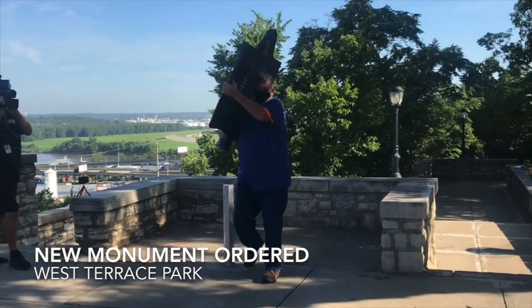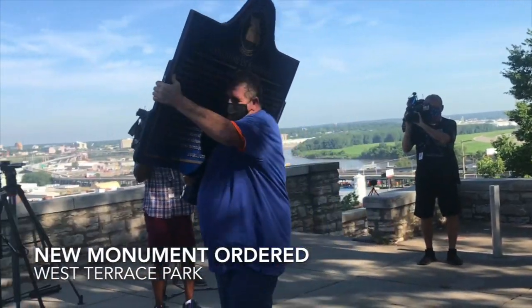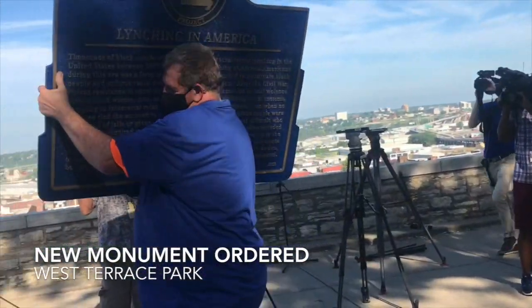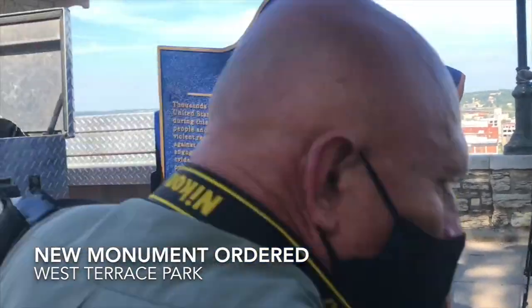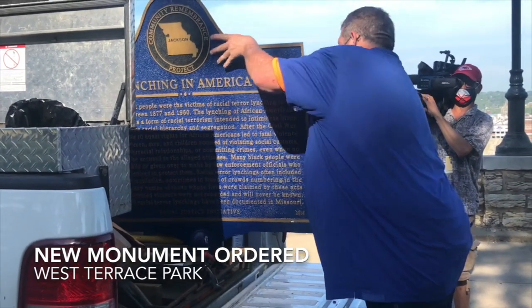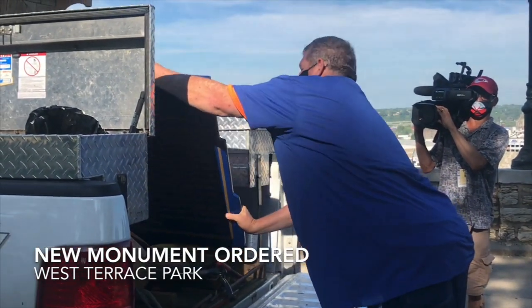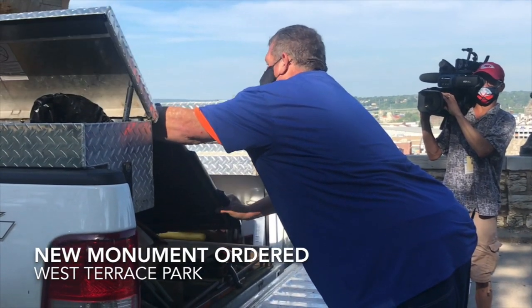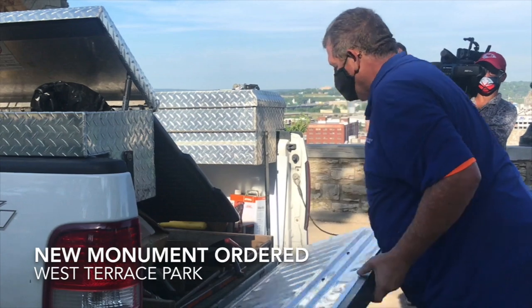And so we want to rededicate a new marker in this space. We want to have a celebration of the life of Levi Harrington. We want to invite the community to come and engage with us to understand the significance and importance of this marker and of this sacred space. And we're so glad that the Parks Department is working with us in that effort.